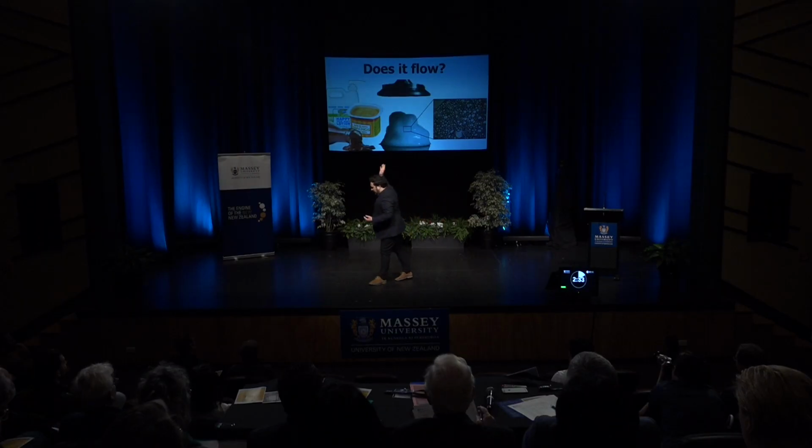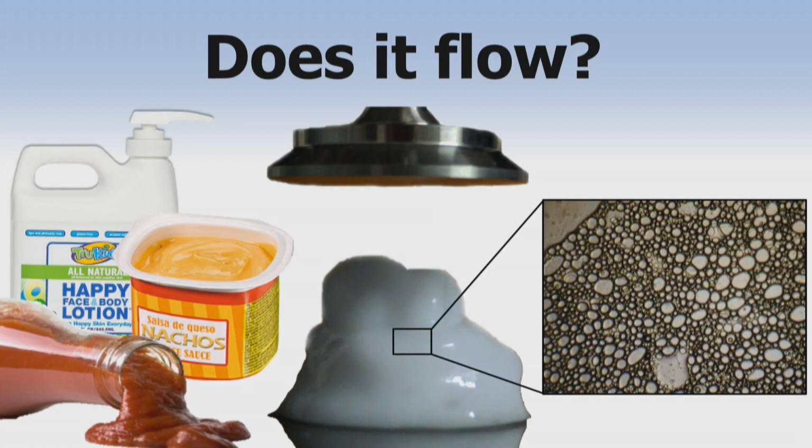Now, what's happened? Well, of course, I've got a little bit of a puddle to clean up later, but answering my question here, does it flow? Of course it does. It's simple, it's easy, it's basic, right? But are all fluids like this? Thinking of that tomato sauce I mentioned just a moment ago.